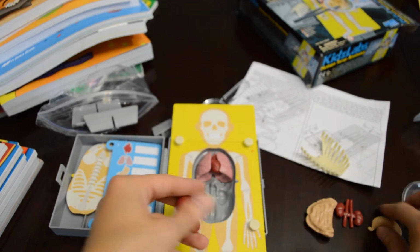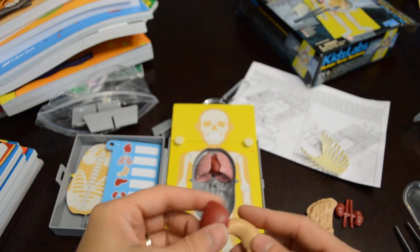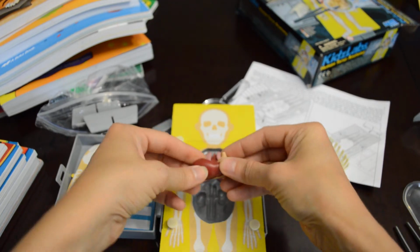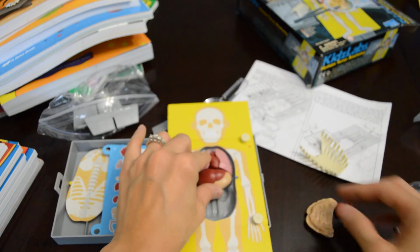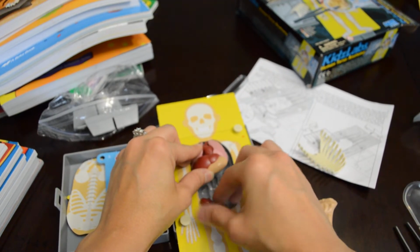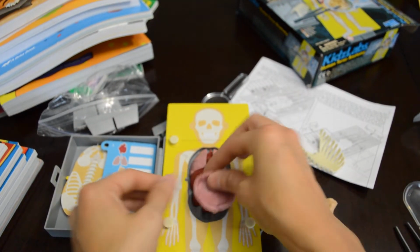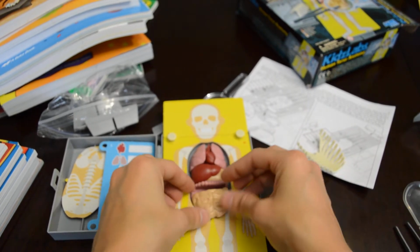So you get your kidney and your stomach, and oh, these aren't the kidneys. I don't know my body very well. Okay, so you stick it in there. These are the kidneys. I think they go in first. Yes, they do. It's your liver and your stomach and your large intestine and your small intestine.